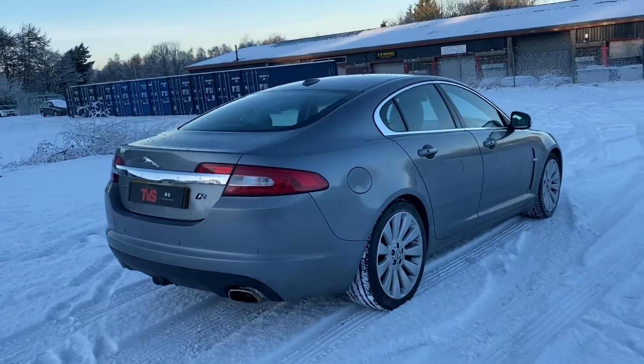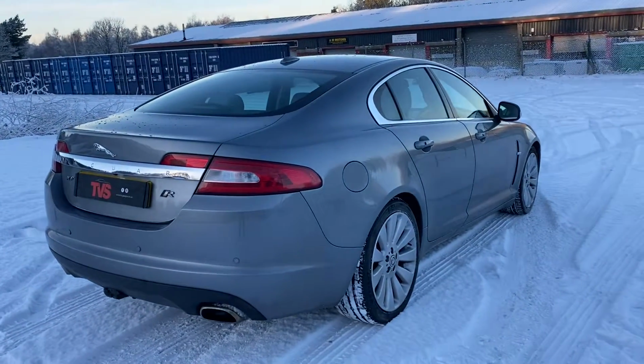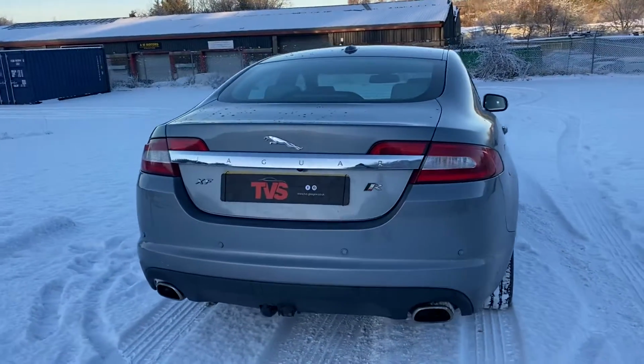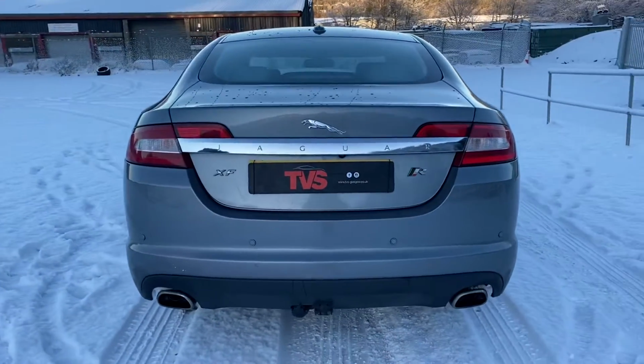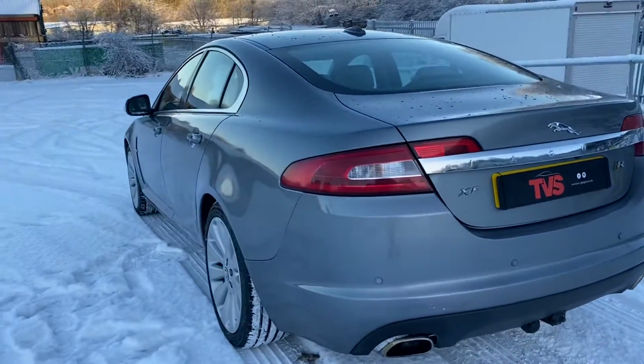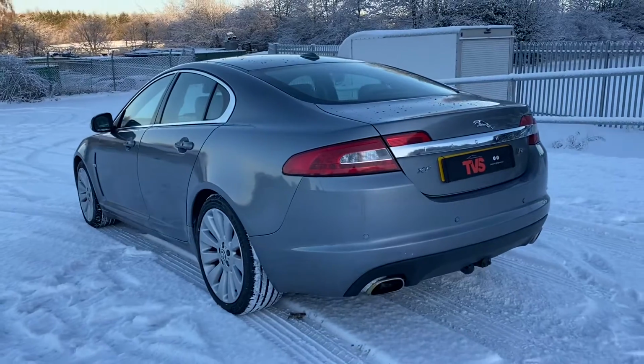It is sold with a fresh 12 months MOT. RAC warranty is included, as is a full 12 months RAC breakdown cover. It does come with the two keys that it left the factory with.